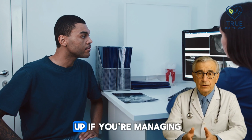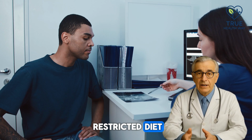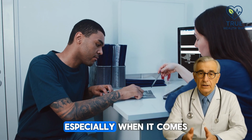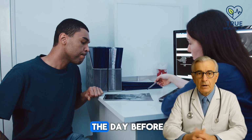And just a heads up, if you're managing kidney disease or following a protein-restricted diet, it's always best to talk to your doctor first. But for most people, this one small habit can make a big difference, especially when it comes to waking up ready to move instead of recovering from the day before.